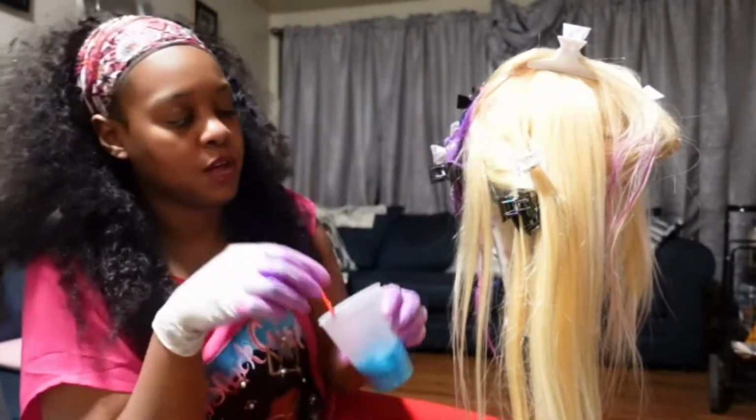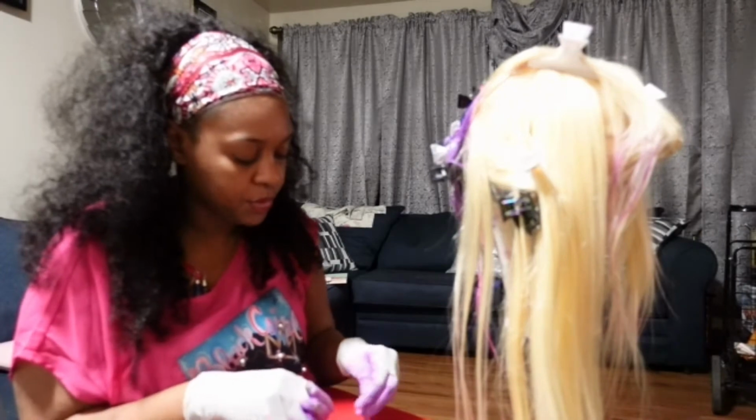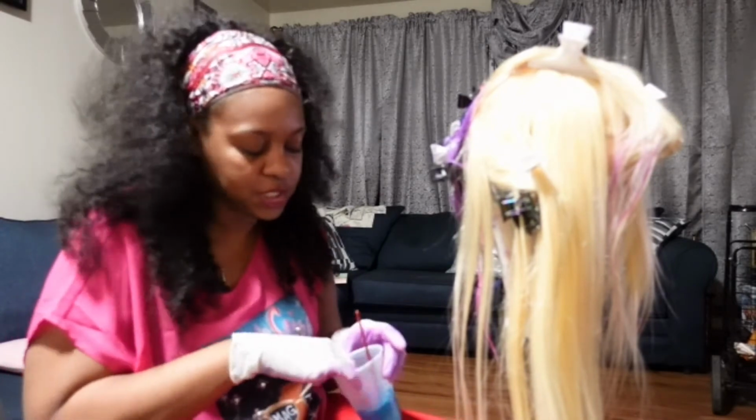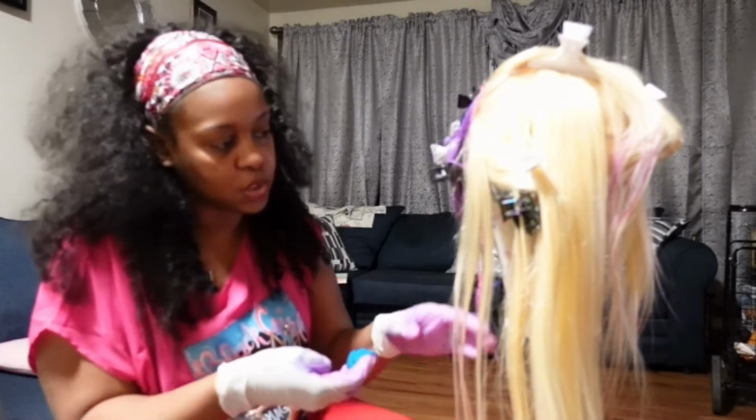So now here's the other blue that I'm going to use. This was Adore's baby blue, I believe it was, and then I just again put some conditioner in it to lighten it.